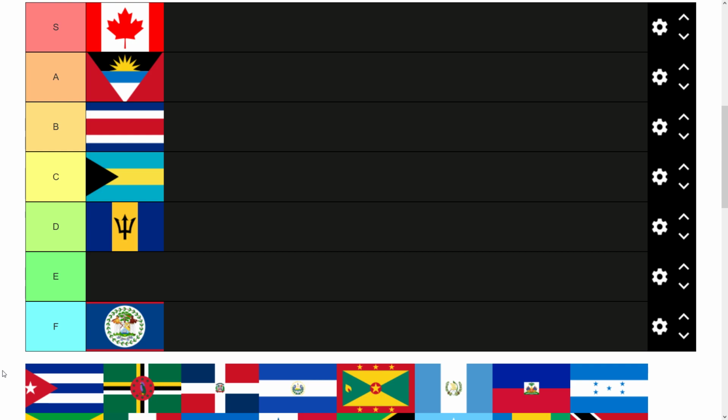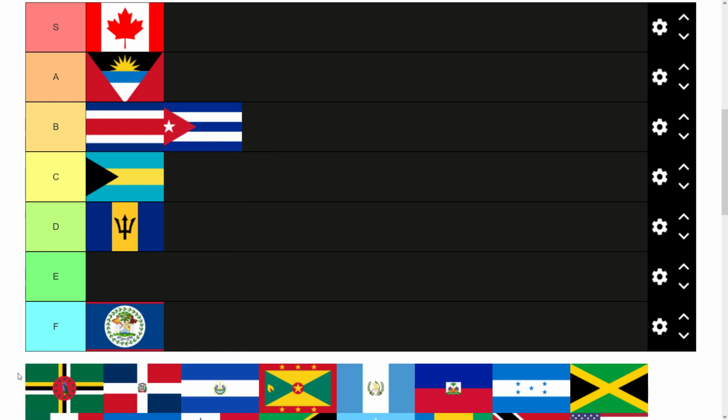We have Cuba. You've got the blue and white stripes with a red triangle coming in from the side with a star on it. It's a decent flag. It's another red, white and blue one. Another triangle coming in from the side as well, which does add a bit. The white star on the red triangle does stand out nicely. I think it's not bad again. I think it's probably a B tier.